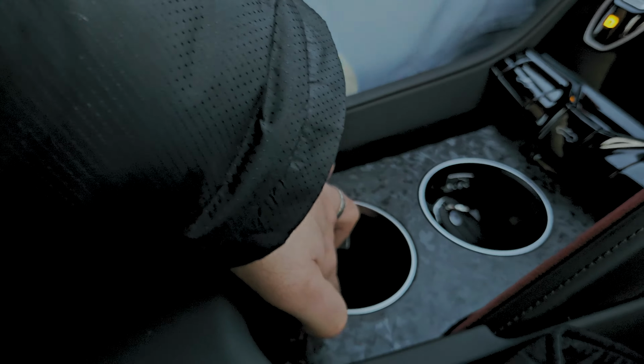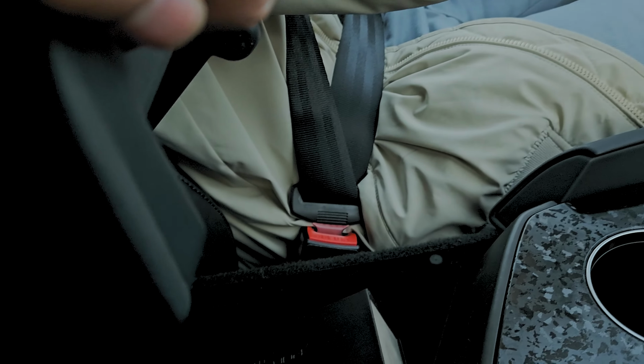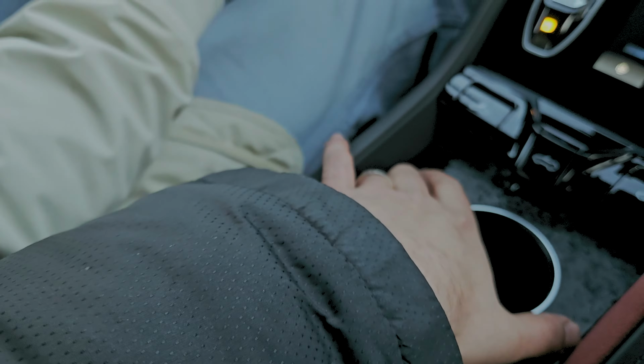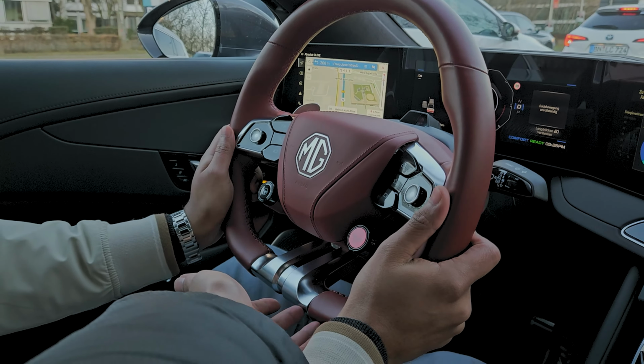This is how you press the cup holder. You just press them down and do the same thing to bring them back up. Another storage space here, same on the other driver's side, as well as this carbon fiber imprint here. Very small piece, but really nice. Alcantara on these inner accents, as well as this yoke style steering wheel. It's got a flat bottom.